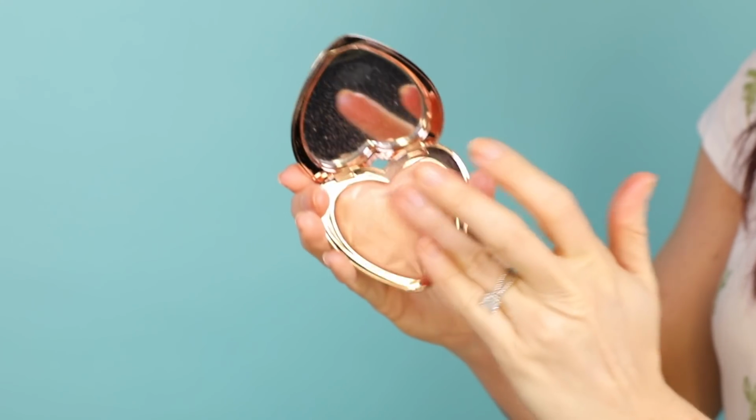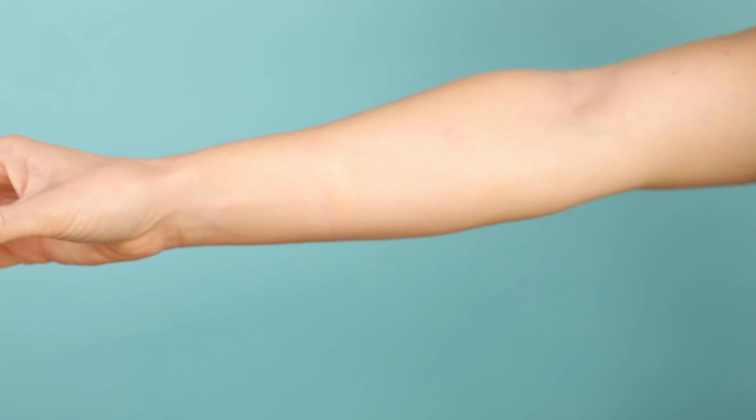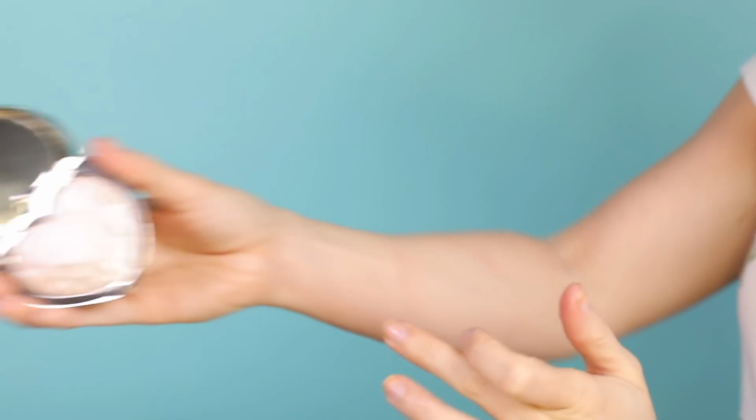Oh, let me show you these really quick. I do have the palette as well, but these highlighters, the Love Light highlighters, this one is in Ray of Light. These were sent to me. Same with the palette, but I thought I'd give you guys a good swatch. This one's a gorgeous peach toned color. So that one is Ray of Light. And then the silvery color is in Blinded by the Light.